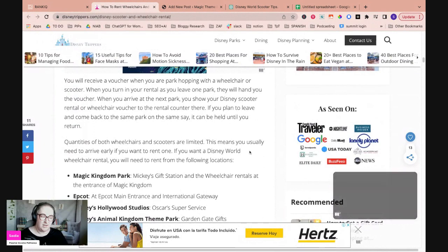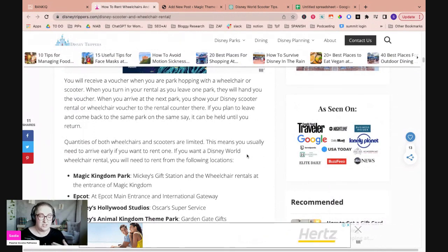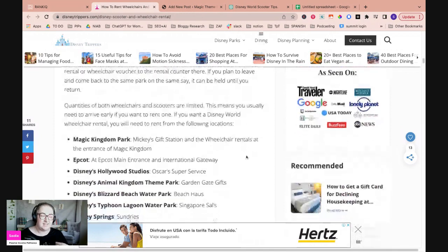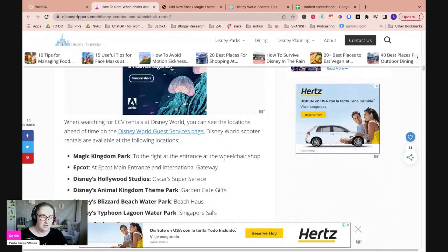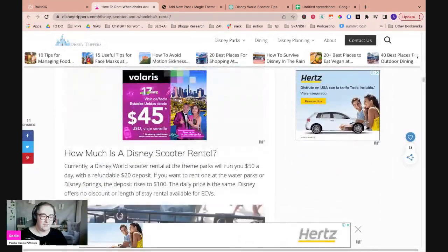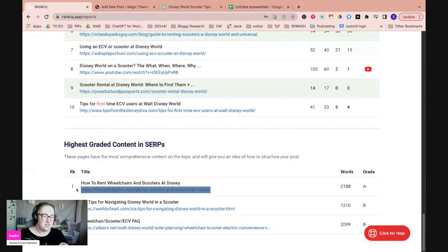So this shows, this is cool. It says quantities of wheelchairs and scooters are limited. This means you usually need to arrive early if you want to rent one. And it says, if you want to rent one, go to the following locations, and it tells you where. So when Veronica writes this post, actually, we've already talked about this because it's like $100 a day or something. So we already talked about this. She's going to show how to do it in a better way, and that alone is going to make the post better.